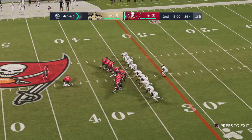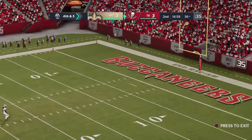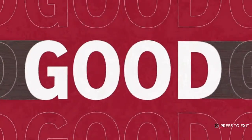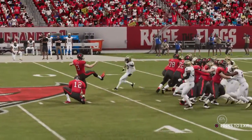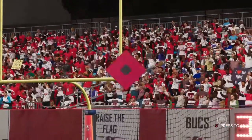Ryan Succop on for the field goal. A 53-yard attempt. And this one looks good. It is good. Right down the pipe. And the Bucs take a lead. Buccaneers 6, Saints 3.